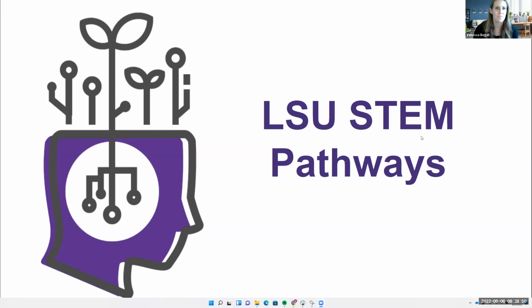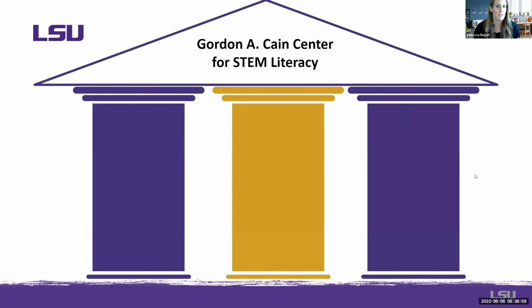The STEM pathway started originally in 2016 with about 100 students, and you'll see in just a minute how far we've grown. The STEM pathways is a program on campus in a group called the Gordon A. Kane Center. That's where I work, Fernando, Jesse, and the rest of the crew, Stephen Campen, all of the leads for this. We are all under this Kane Center umbrella.